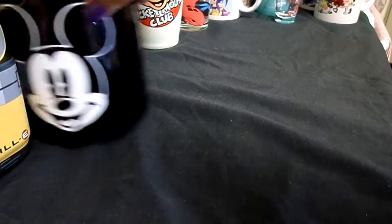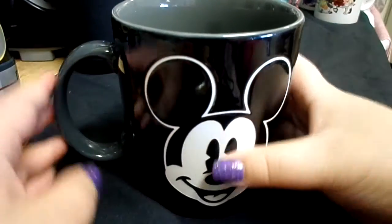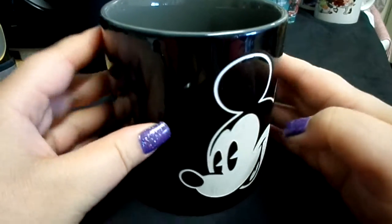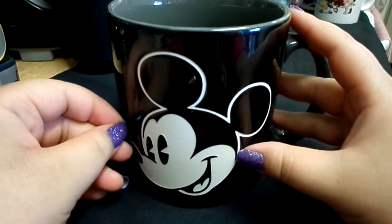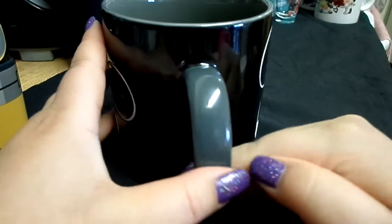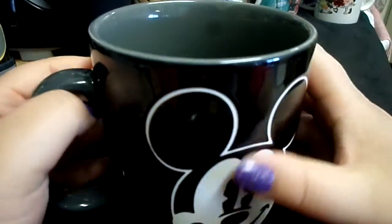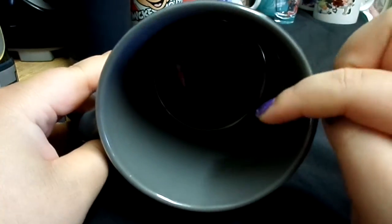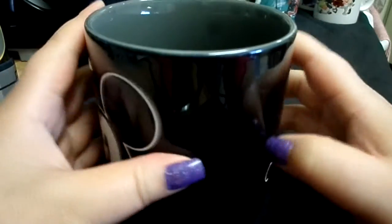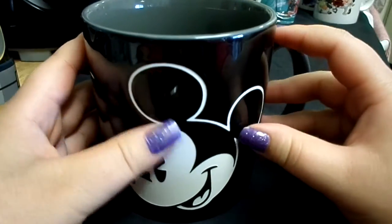And then, of course, you already see this one. This is my humongo Mickey Mouse mug. Now, this mug can hold a lot of tea. And that's what I love about this mug, especially if I just want to drink tea like no other. This mug does it for me. So here is the classic Mickey Mouse. Super cute. And I love it because, of course, it's black.